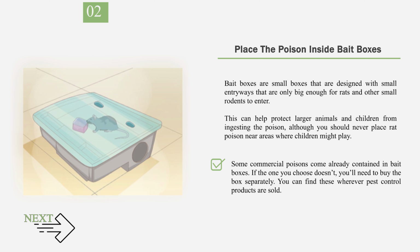Some commercial poisons come already contained in bait boxes. If the one you choose doesn't, you'll need to buy the box separately. You can find these wherever pest control products are sold.